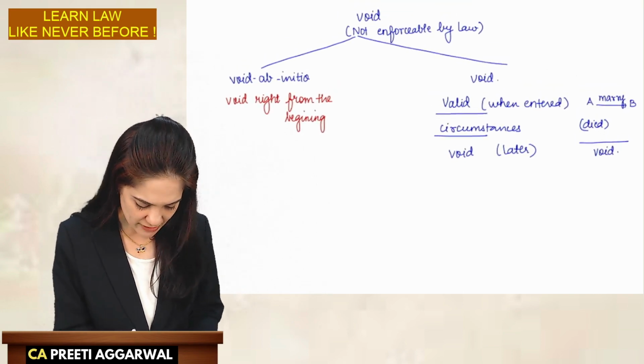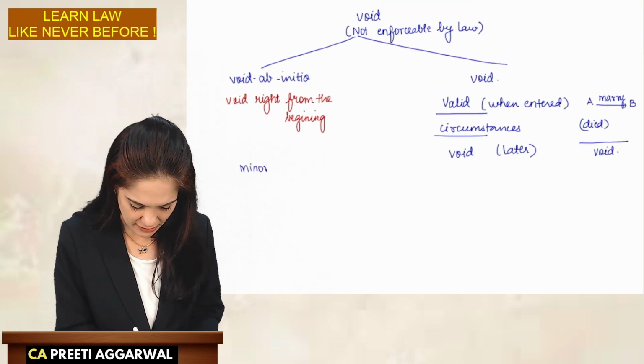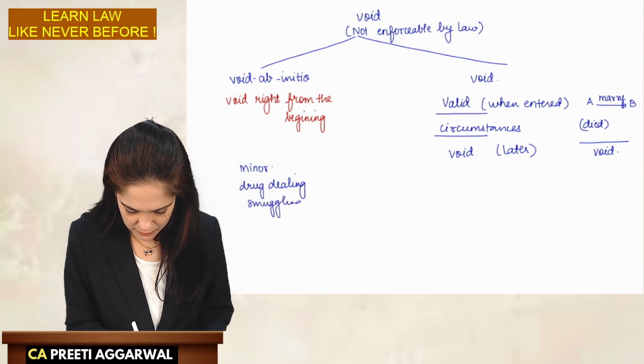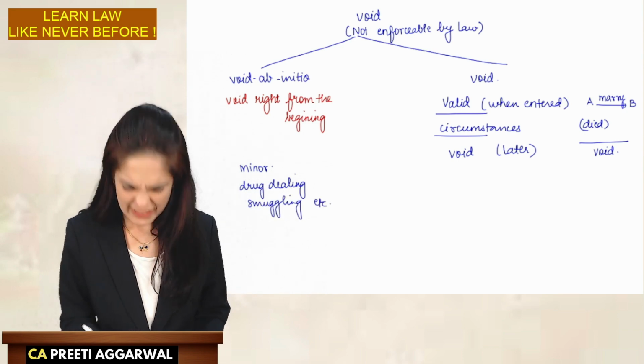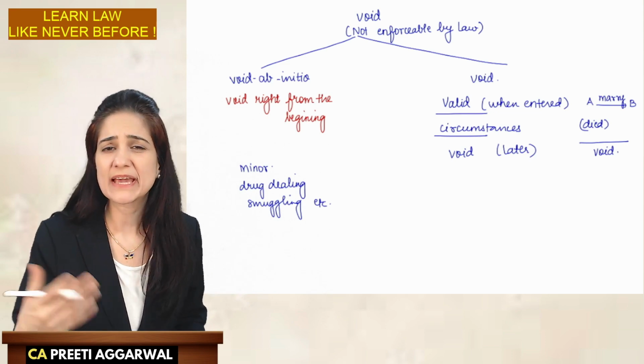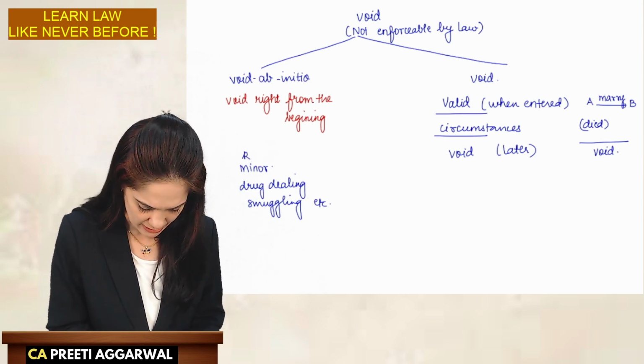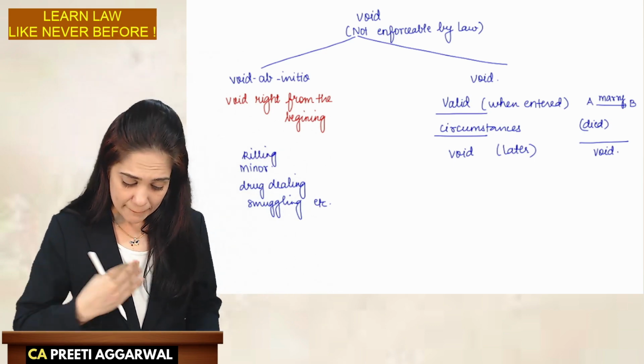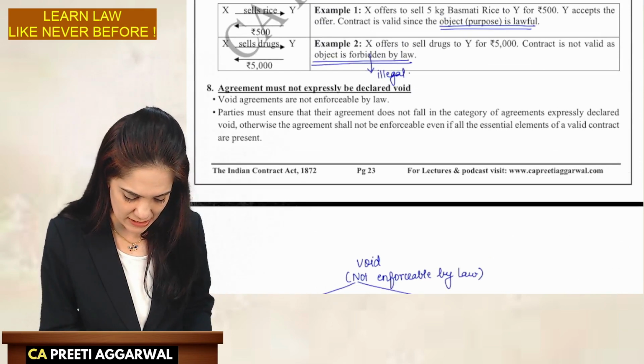Void ab initio, we had discussed examples of entering into contract with a minor, drug dealing, smuggling, etc. Dealing in arms, ammunition, trafficking, killing contracts, etc. So this is how I revise, okay? My agreement must not expressly be declared void.